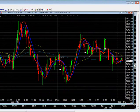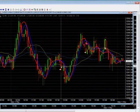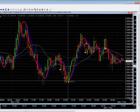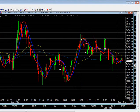So you can see how the moving average is pointing down, predictive crossing down. But by the time the signal comes a bit extended, so that's the one that you want to look at taking a little bit earlier. So that was a good opportunity for the day. And then you can see we've had this uptrend.